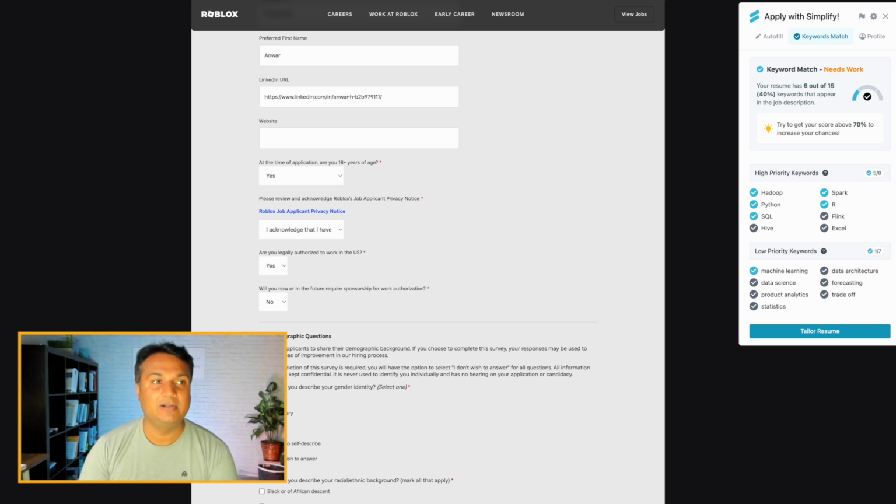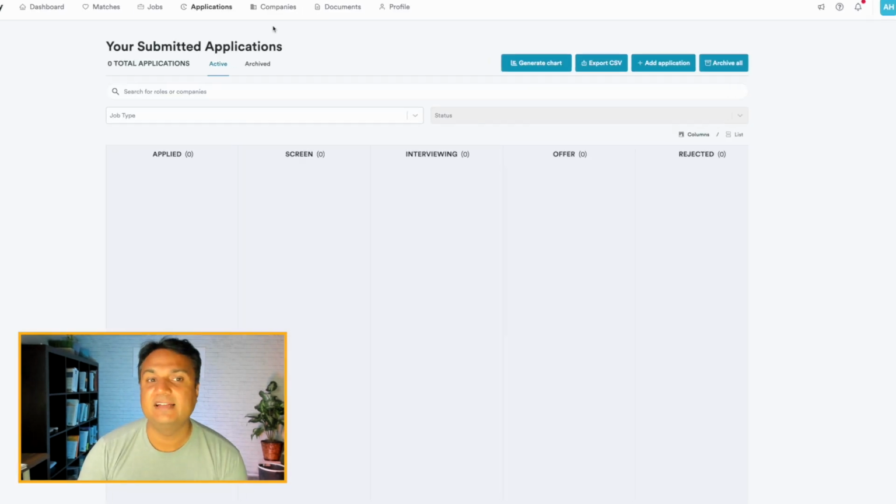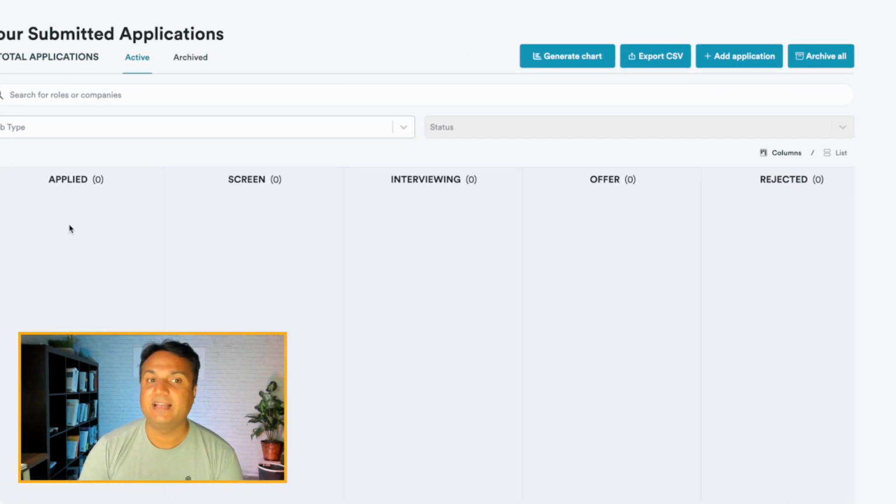And lastly, once I have filled in some of the job applications, I can come to this job tracking board. I can see how many jobs I've applied. I can manually move some of these jobs to the next stages of screen, interviewing, offer, etc. and see what my applications to interview and then offer ratio looks like. And it does most of the heavy lifting behind the scenes. I haven't applied to any jobs using this portal because I'm not actively looking for jobs, but this looks like a very neat and nice functionality.